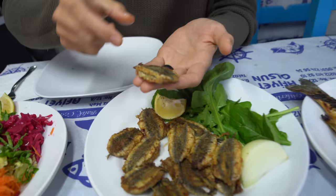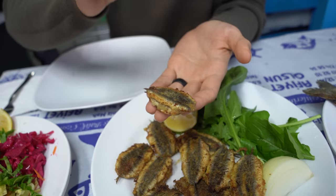You can taste really a bit of the cheese, the onion. Bit of the pepper, so soft. Teşekkürler usta. Kolay gelsin. Mamma mia. No oily, not greasy at all. And with a bit of lemon on top, just fantastico.